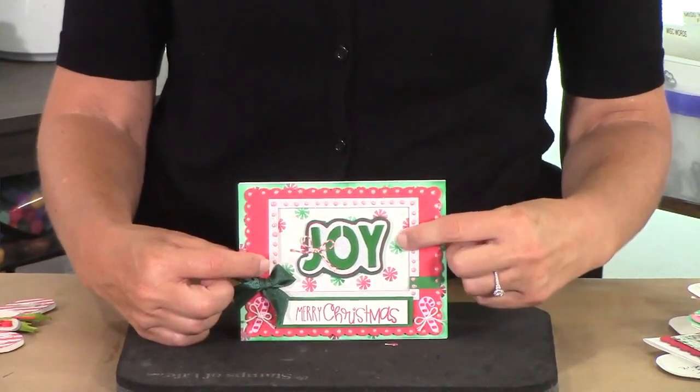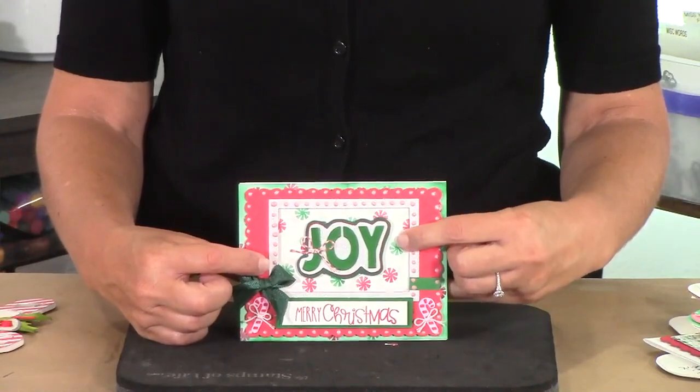Everybody's saying the bow is amazing or adorable. I know, I love it too. I love it. So, and whoops, I forgot to tell you guys.